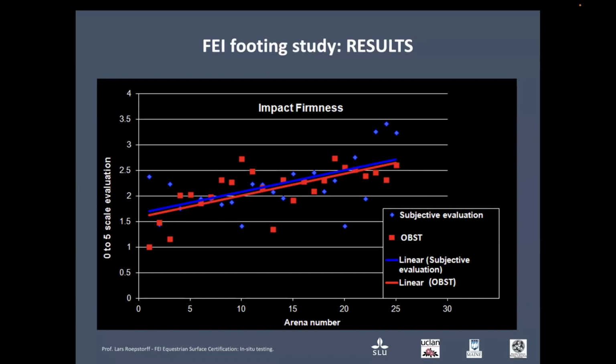In this case, we sorted the average value of subjective and objective measurement from a magnitude point of view. What you see here are the dots, of course, the subjective evaluation and OBST measurements for each of the parameters, in this case the impact firmness. And you can see that there is a huge difference between what is measured and the subjective evaluation, looking at single arenas. But the interesting thing is that when sorting it, you can see there is quite a high correlation. The correlation is good, but if we dive into the statistics, the steeper the slope is, the more clear is the correlation, of course.